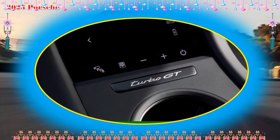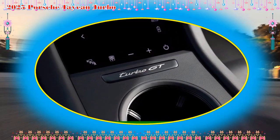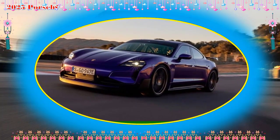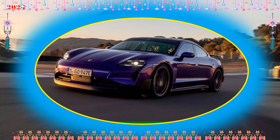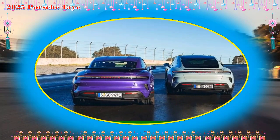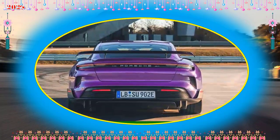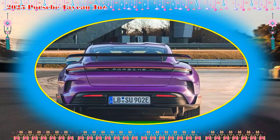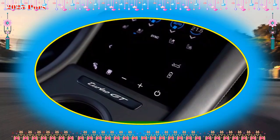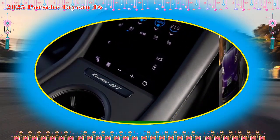Those ludicrous specs hurdle the Porsche Taycan Turbo GT from 0 to 60 miles per hour in 2.2 seconds, and if, for some reason, that's not quick enough, you can do it in 2.1 seconds with the Wasatch package's weight-saving measures. Top speed for the regular GT arrives at 180 miles per hour, but you can push it to 190 on models with the Wasatch package, no doubt thanks to the added 485 pounds of downforce.